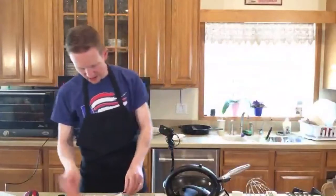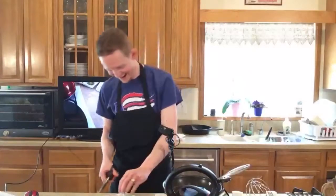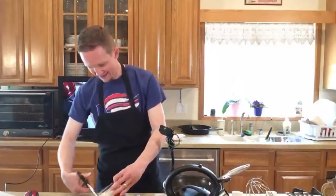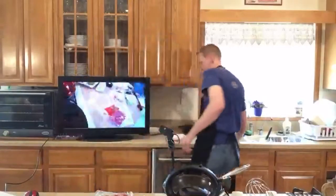Pan's already starting to get nice and hot. I can feel it. Try not to melt my camera in the process. All right. Yes. Nice juicy little pieces of pork.